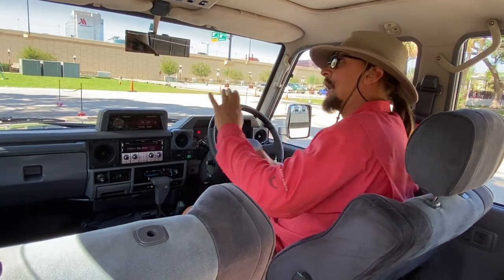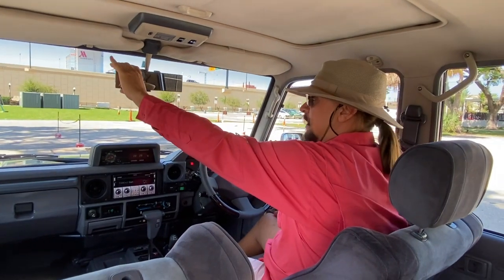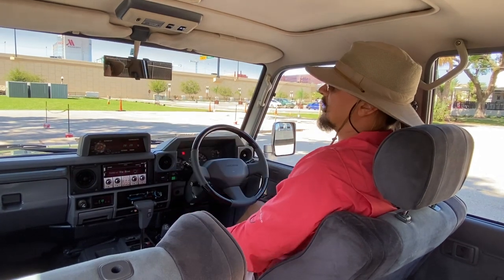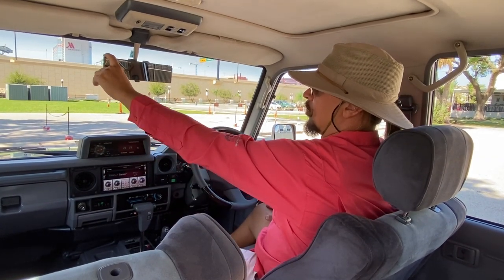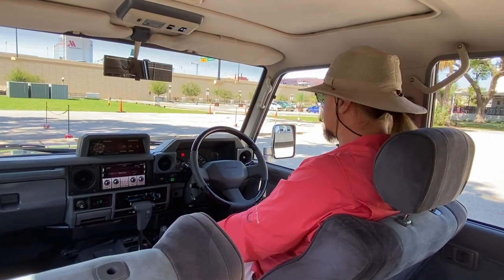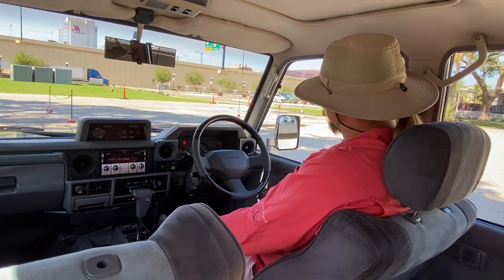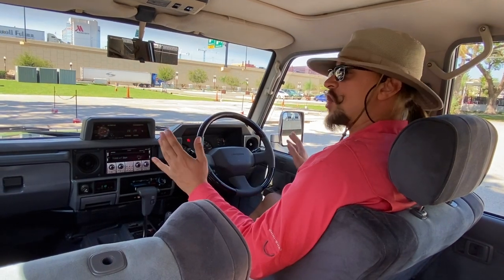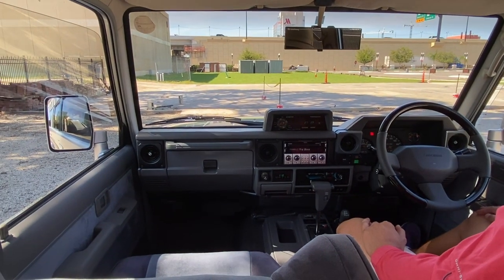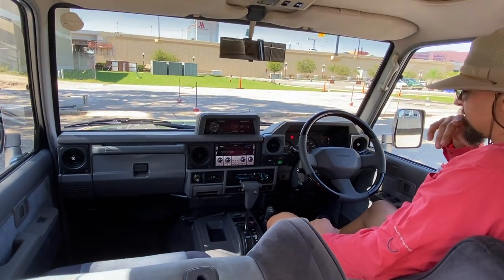So, interior-wise, I put this Broadway mirror on, from the years of importing cars from Japan. I made a little collection, and I put this on here. It gives you a real nice view from the back. Land Cruiser mirrors are outstanding. They give you so much visibility. They're nice and large, kind of truck-like, you know, feel. Oh, nice, good throttle response. So what we're going to do now is go ahead and do a little test drive.